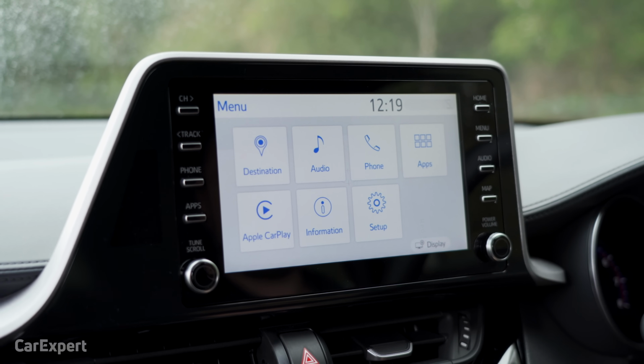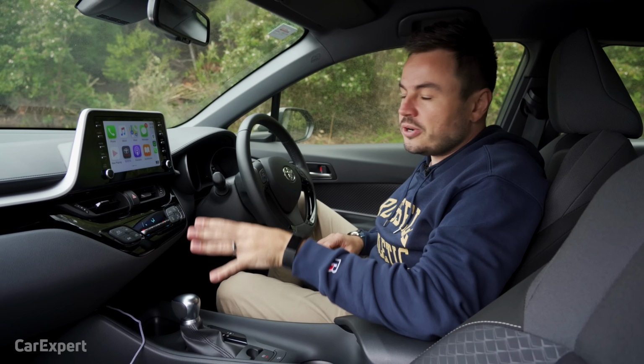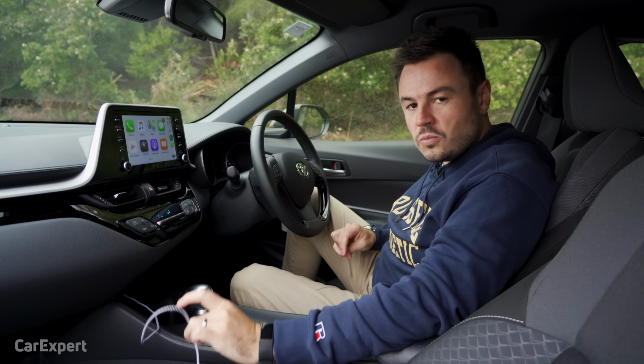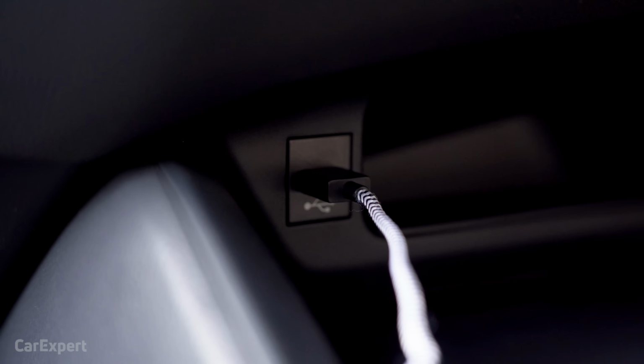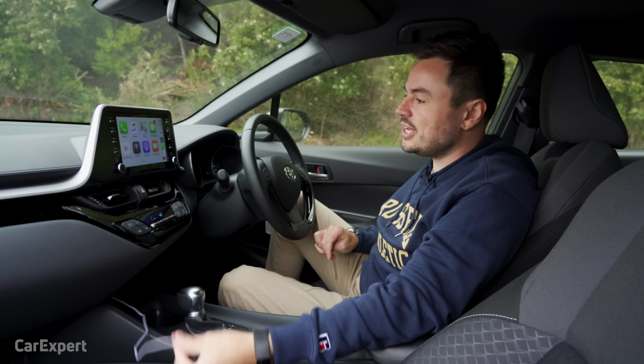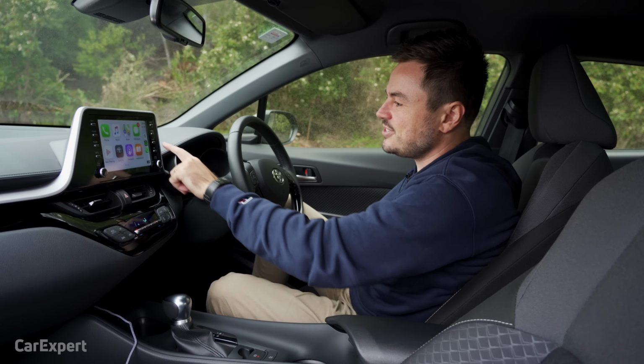You have the main menu where you access smartphone mirroring. So Apple CarPlay and Android Auto is built into this screen, but unfortunately it's a wired system. It's not wireless. And on top of that, there's only one USB port. So if you do have your phone plugged in for smartphone mirroring, you can't charge any other devices. But for the most part, it works really well and it fits nicely in that screen too.